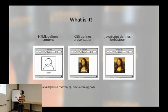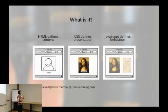HTML defines the content. It tells you what to expect on the page. CSS makes it look pretty. It makes it look presentable. And then JavaScript defines behavior. It could be an animation when you click on something, or maybe a navigation bar that slides as people are going through it. So this is what I'm referring to with markup languages.